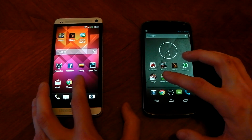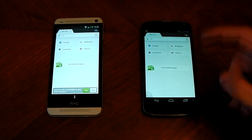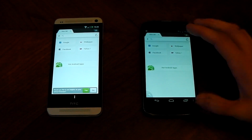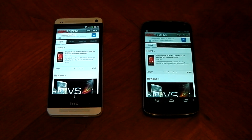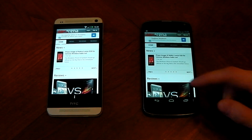1, 2, 3, go. You can definitely see the animation starts on Nexus 4 first, but HTC One finishes loading the app and getting to this page first. So let's load up some sites. Okay, so you can see I've got GSM Arena here. I'm going to click these both at the same time. Boom. And the HTC One was definitely first there, followed slightly behind by the Nexus 4.